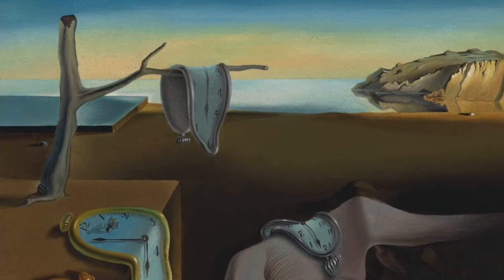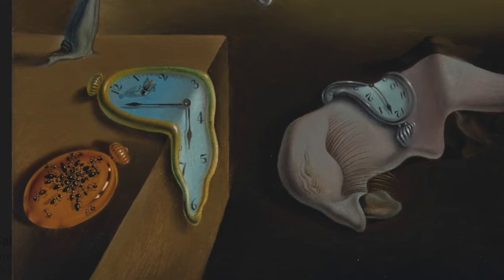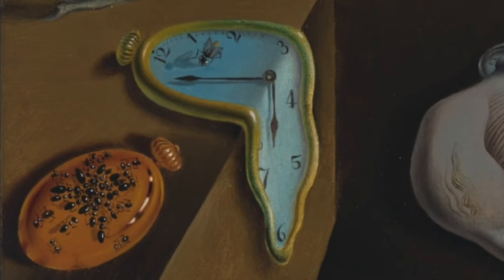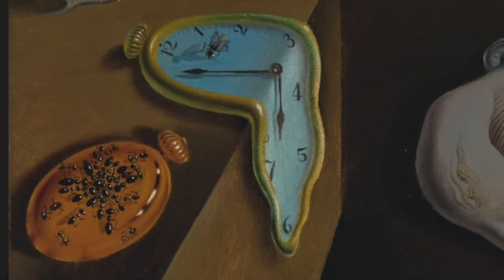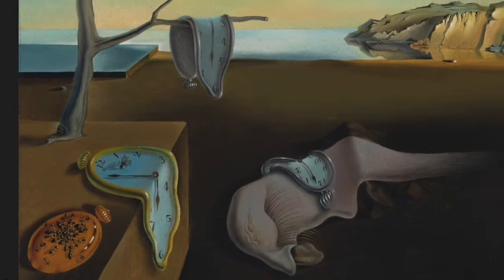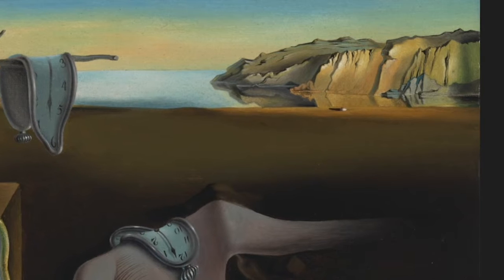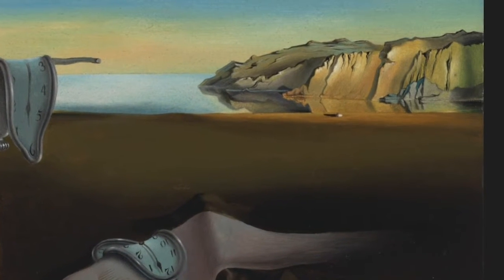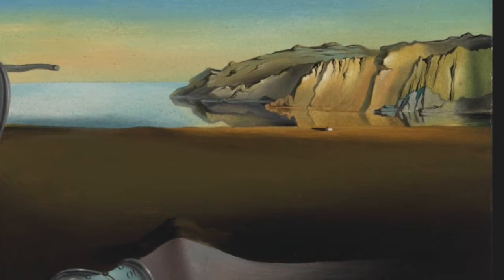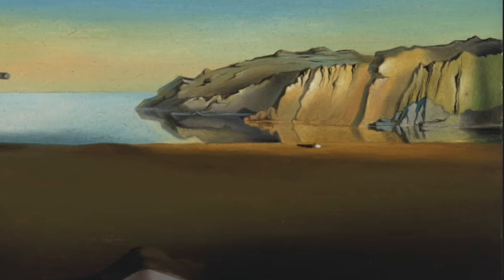First, let's look at those clocks. They're melting, and they're attracting ants and a fly. For some reason, or maybe for no reason, the cold, hard metal is soft and smelly. Next, let's look at those cliffs off in the distance. They're painted very realistically and very beautifully. I can almost feel the morning sun as I look at them. Maybe these cliffs are a memory of a real place Dalí visited.